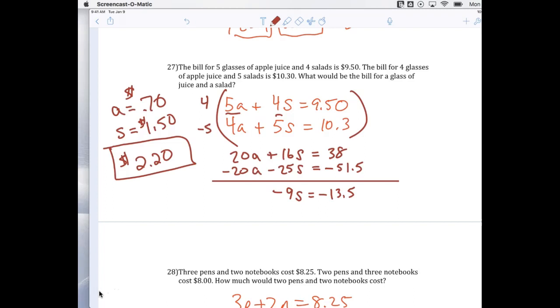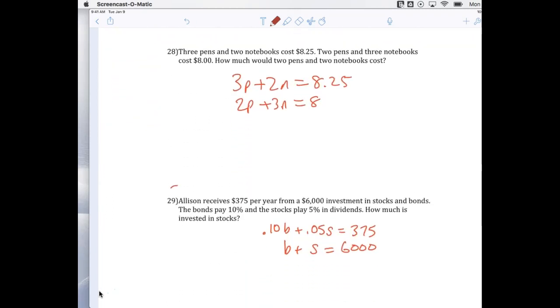Everybody happy? All right, here we go. Somebody tell me about 28. This should have been kind of easy for you now. At this stage of the game, this should have been kind of easy.